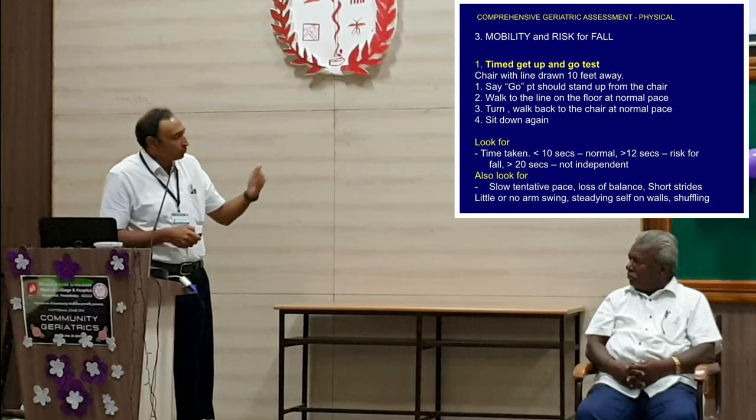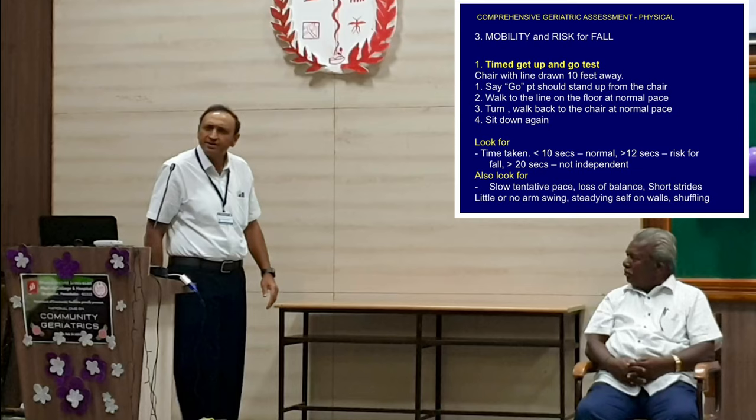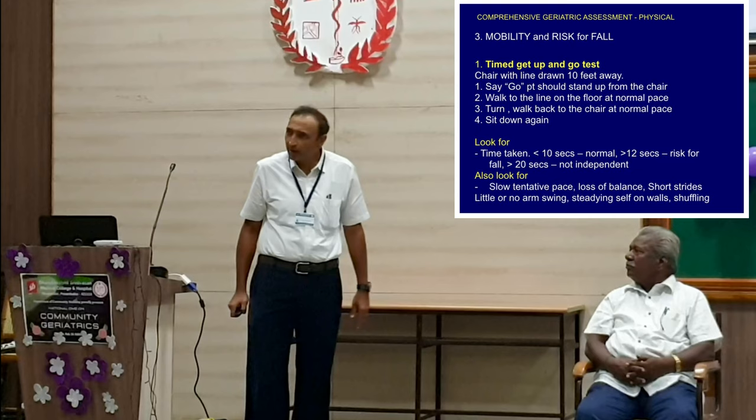And as we do that, I'm also going to look for a slow pace. I'm going to look for a loss of balance. I'm going to look for short strides and a shuffling gait, like this. If he has it, I'm going to look for these things as well. But let's do the timed up and go test with Mr. Manikam and see how long he takes.